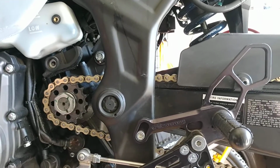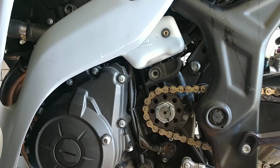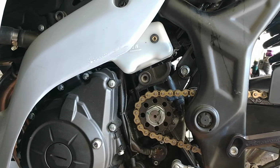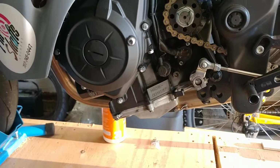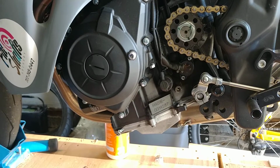Again, you're making sure there's no leaks in the radiator, and no leaks when you ran the bike. You want to make sure that there's nothing leaking that can get onto the tires and cause you slippage. The main thing is safety. And when you're riding motorcycles, your safety is very important.